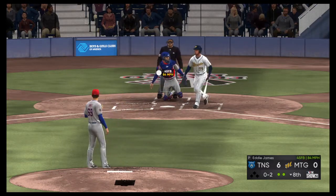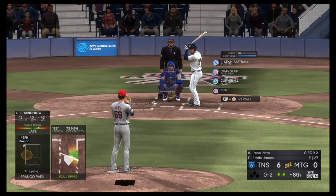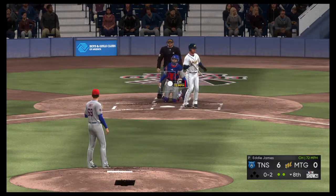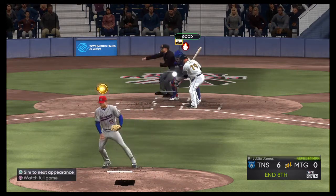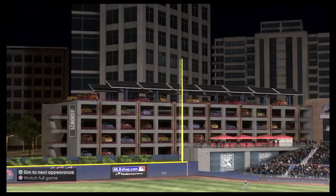Fouled away. Hey, we got 2. The 0-2 once more. Again, he sends it out of play. Wow, this guy has been on top of it today, pushing the throttle and pulling it when he needs to. And yet another strikeout here. His 11th of the ball game, and this one ends the inning.